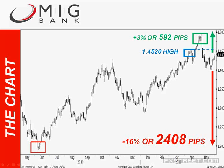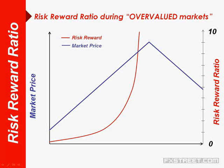So the forecast areas which I've just shown you shows a plus 3% bias, or 592 pips up, or a risk of 16% down, which is 2,408 pips risk. And the key pivotal level for me, and maybe perhaps for you guys, is 145.20, which is the April high area. That should be a key decider as to what happens from here.